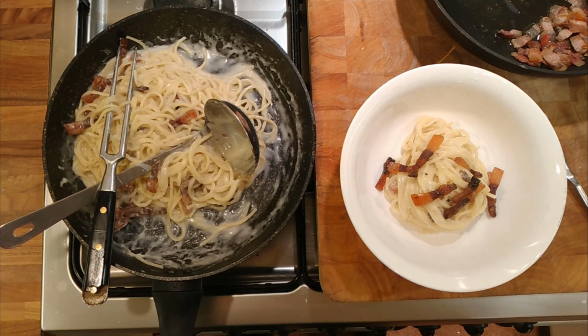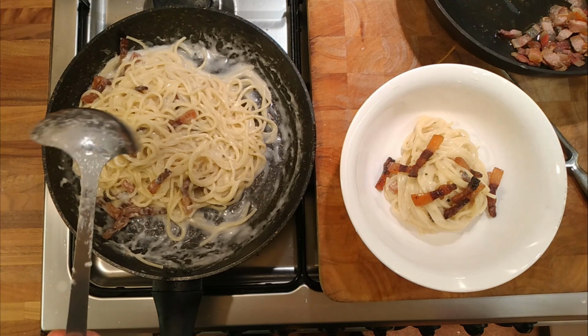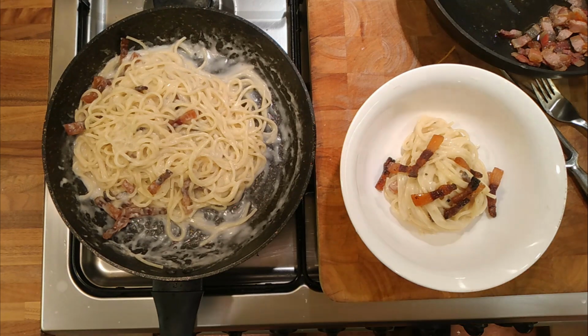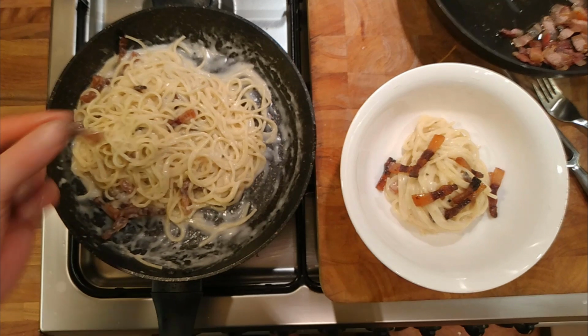That's lovely. That's so good. I think you'd have to be a proper connoisseur to know the difference between, if you were to use really good quality guanciale, to a medium quality guanciale, or even like a dry cured bacon. To be honest, I'm certainly not that person, but delicious.